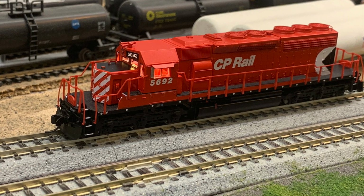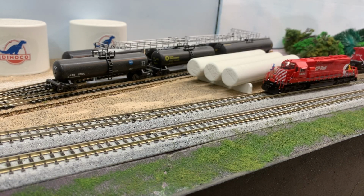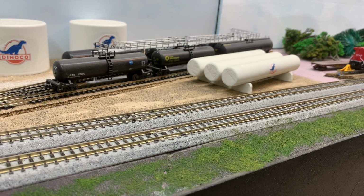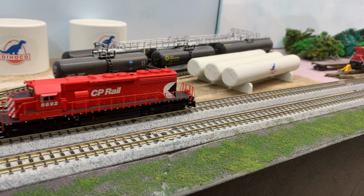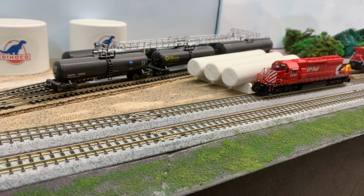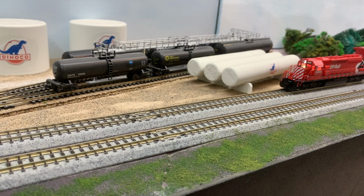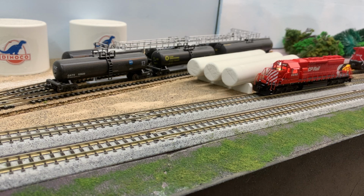Now, I haven't spent a lot of time playing with this new Broadway Limited locomotive, but so far it is a very nice locomotive. Some of the functions are a little different. For example, the cab light is supposed to be turned off with F10, and it doesn't actually turn off. And if you have the sound off when you're running, it gives off this weird little hum. And like I said, some of the function settings that they have programmed, or at least on the piece of paper, don't seem to do what they're supposed to do. But it's a really good runner.